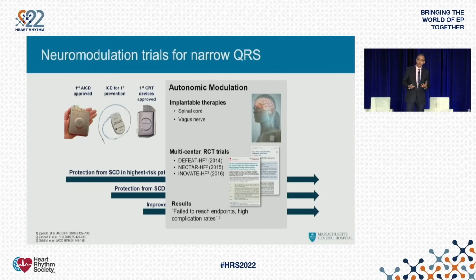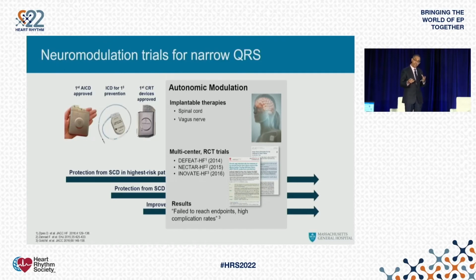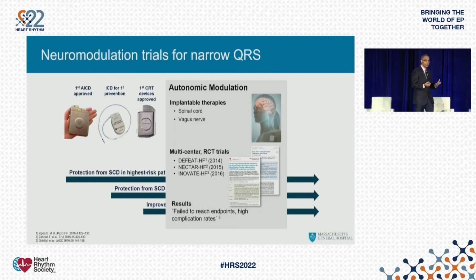This then brought in the realm of autonomic modulation. That brought in spinal cord stimulation, which we know was defeated by the DEFEAT-HF study, which showed that spinal cord stimulation does not help patients with heart failure. And then we had a slew of studies looking at vagal nerve stimulation: the NECTAR-HF study and the INOVATE-HF study. Again, both were neutral studies, and obviously we're waiting for the ANTHEM-HFrEF study, which hopefully will have its results in the next year or so. But really, vagal nerve stimulation has not panned out for treating this patient population with heart failure.